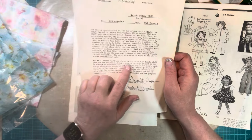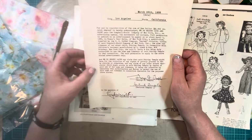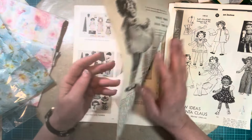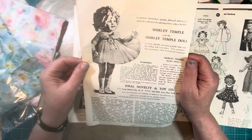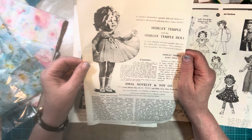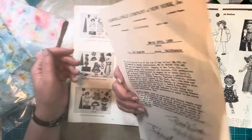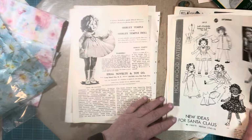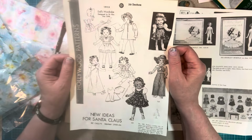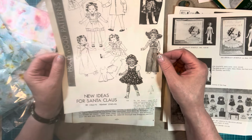We do hereby waive any claim that Shirley Temple might have for the violation of any rights of privacy granted to her. Oh, I think she sent it to me for this. Huh. Wonder if this is a copyright claim, a letter regarding a copyright claim. Some dolls. She's really cute, that illustration.